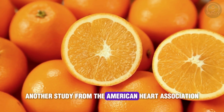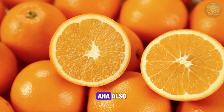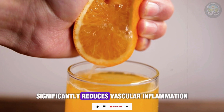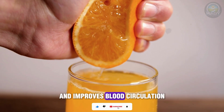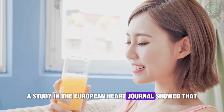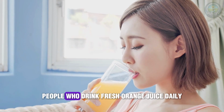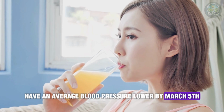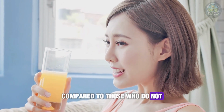Another study from the American Heart Association, AHA, also indicates that regularly consuming fresh orange juice significantly reduces vascular inflammation and improves blood circulation, especially in people at high risk of heart disease. A study in the European Heart Journal showed that people who drink fresh orange juice daily have an average blood pressure lower by 3 to 5 mmHg compared to those who do not.